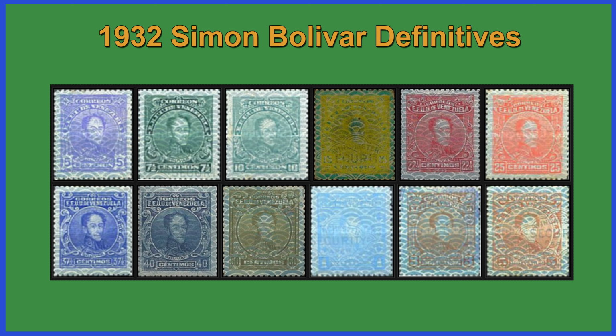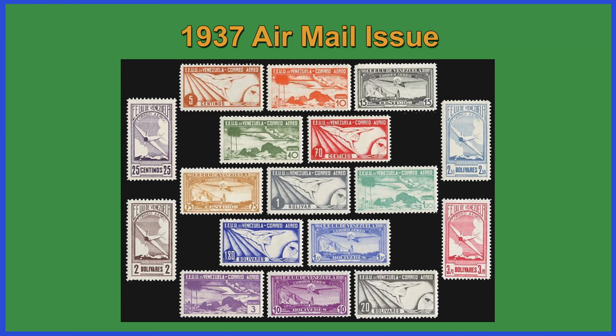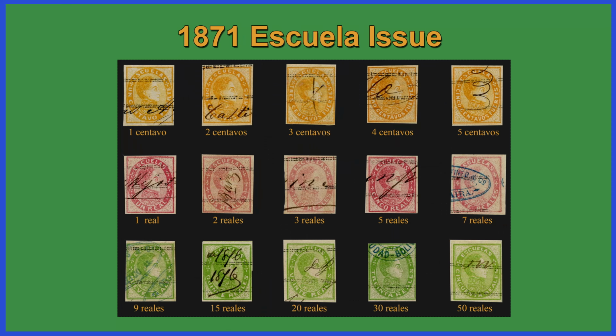Further complicating the matter of Winchester stamps was the use of the 22.5 centavos Simon Bolivar stamp as an overprinted airmail stamp in 1946. Beginning on July 1, 1937, a completely new set of airmail stamps was introduced to replace the Winchesters. For some unknown reason, the Venezuelans issued postage in large numbers of denominations using the same design.